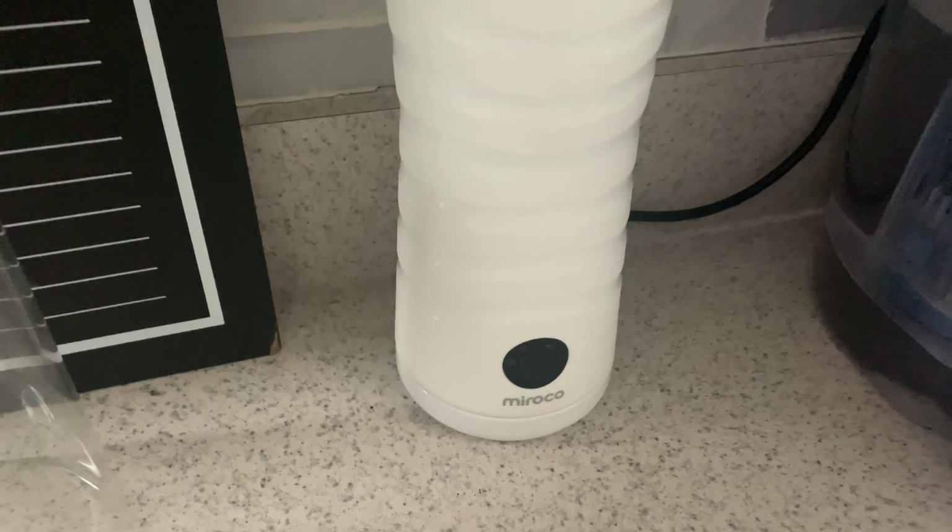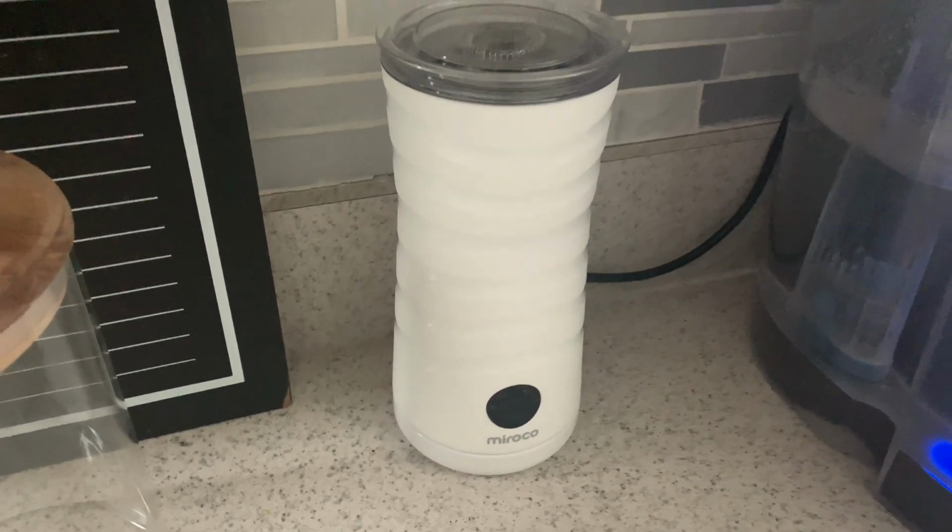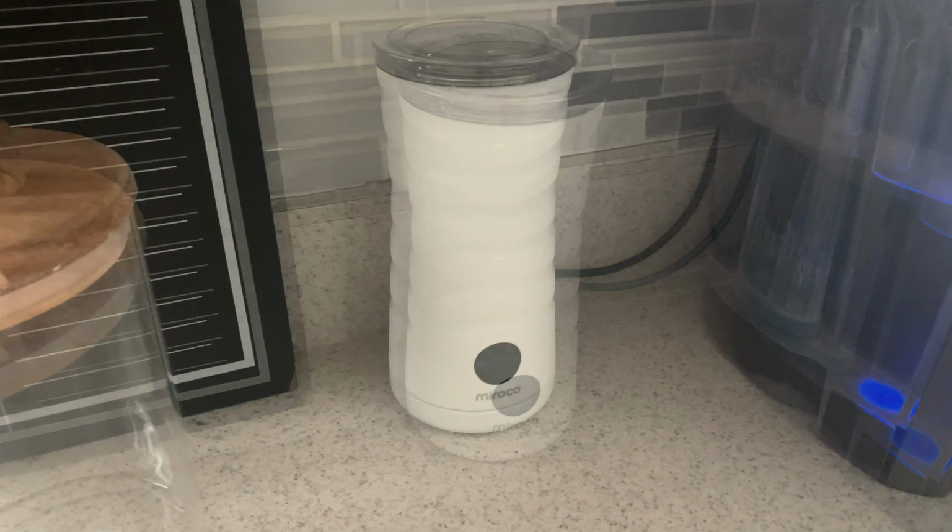Next up is the milk frother. I absolutely wanted to have one of these for my coffee bar. Picked this up from Amazon.